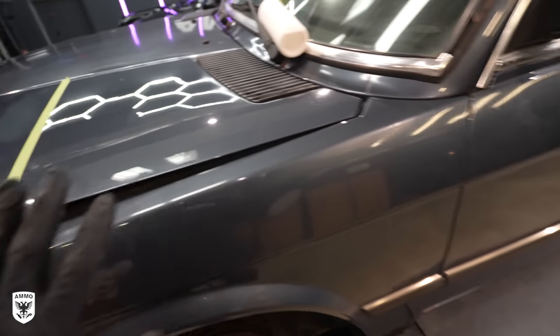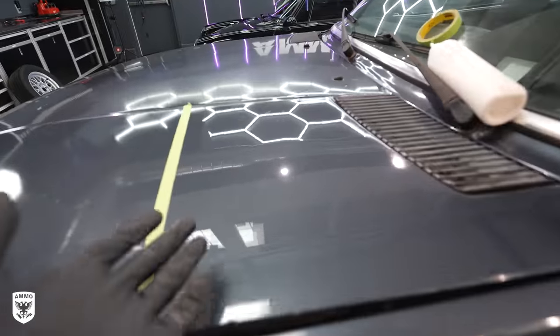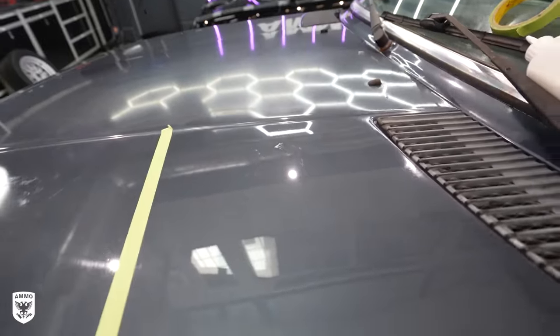So I think I'm gonna do a bunch of these steps on the rest of the car because it's ridiculously straight for sitting outside for a decade or so, and when the new owner comes, I think he's gonna be thrilled.